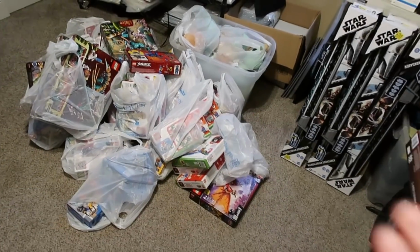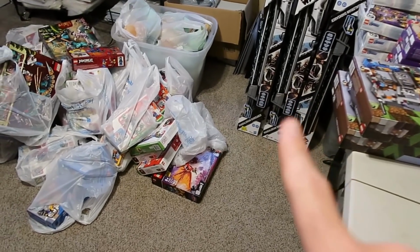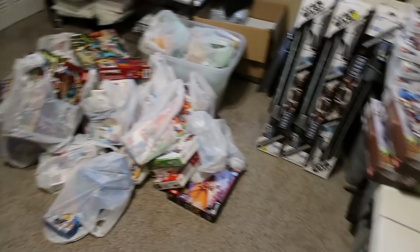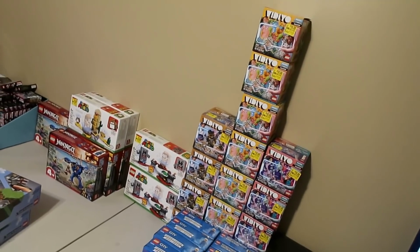All right, guys, just to show you, this is kind of what we're starting with here. We've got a bunch of the Lego right here. I've got some of those lightsabers that I bought too. Those are not going to be included in this. So I've got the Lego right here, and then I've got a whole bunch of them over here. And I'm going to sort them.